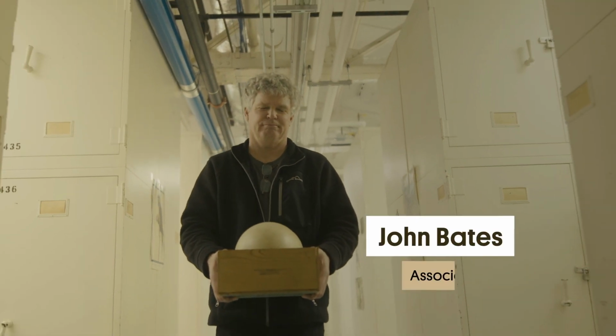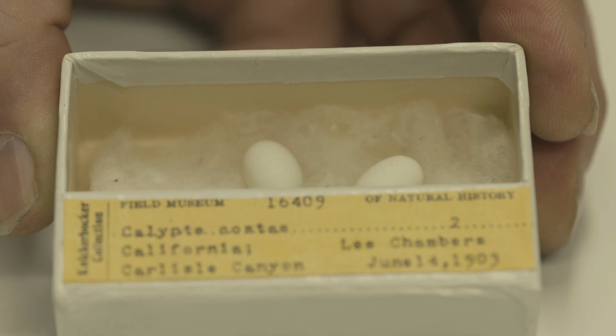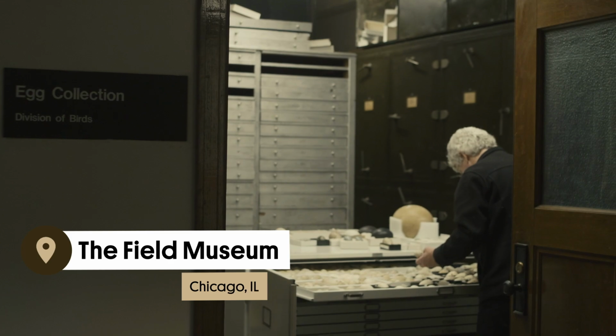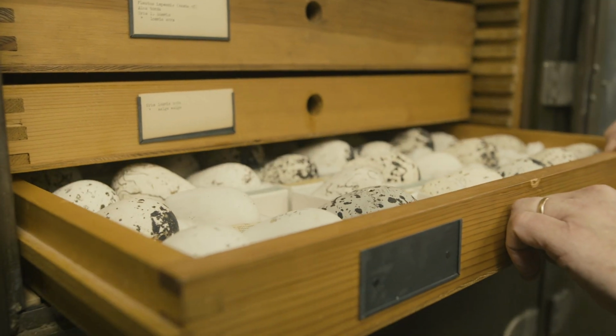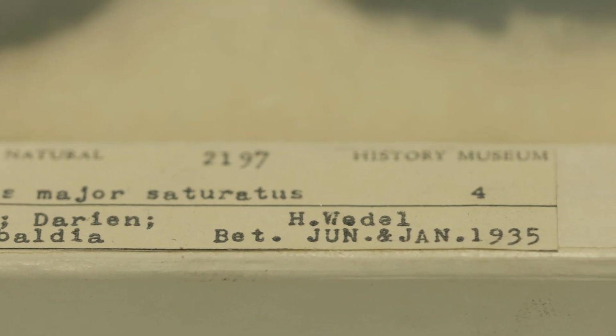My name's John Bates. I'm an associate curator of birds. I curate one of the largest bird collections in the world. Our egg collection has about 60,000 total eggs. These collections have just this incredible baseline data on the breeding biology of birds from various parts of the world.